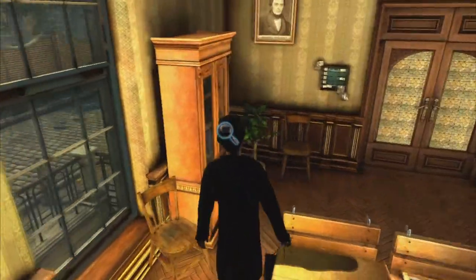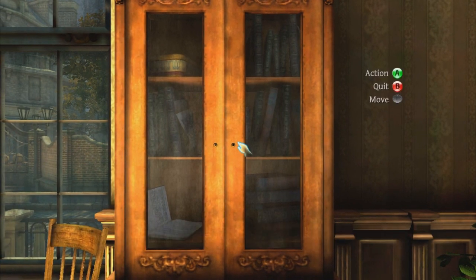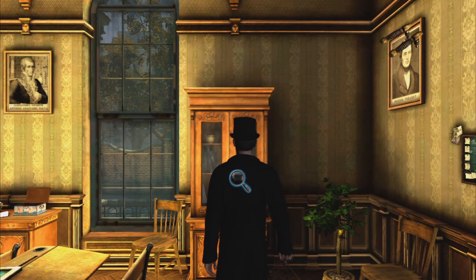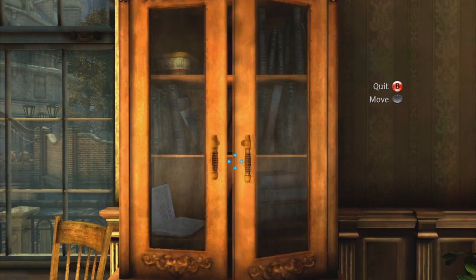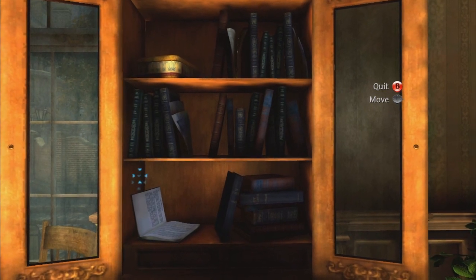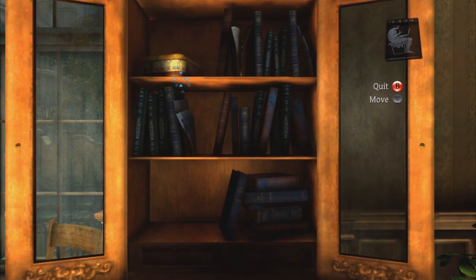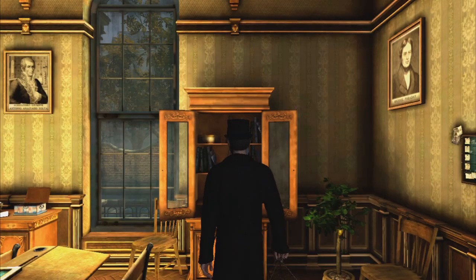So what now? Take the cupboard door handles. The door handle. There we go. Now we can go ahead and take the Greek book. Before we also look at the suits. We can look at them, but we've already done that. So that's about it that we've got to do.